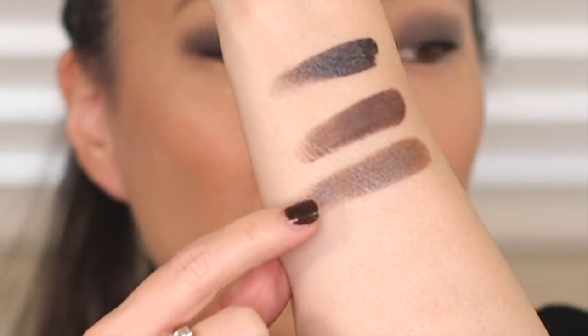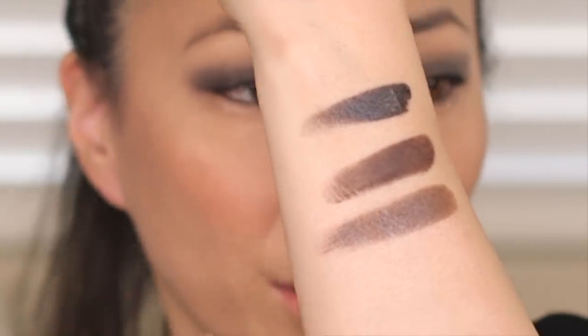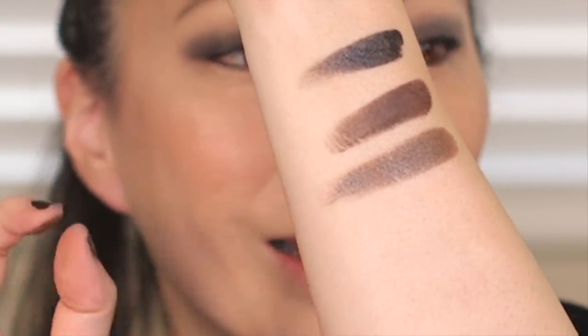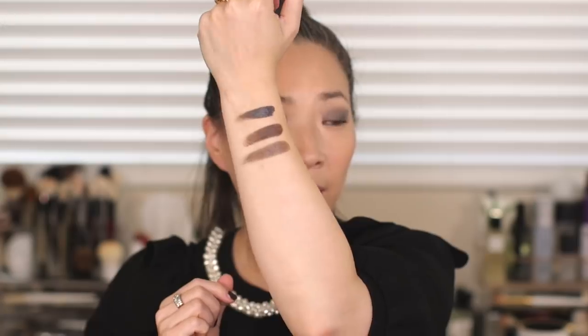And it makes for such a beautiful, beautiful single eyeshadow look. It's so, so pretty. I love the reflectiveness. There is just the slightest hint of a lilac. I don't know if you guys can see that. I love how pigmented it is.